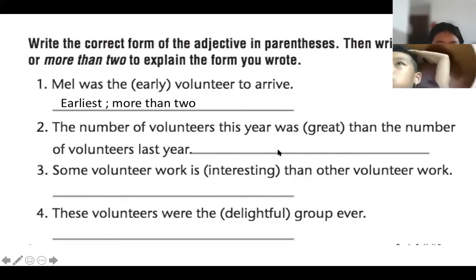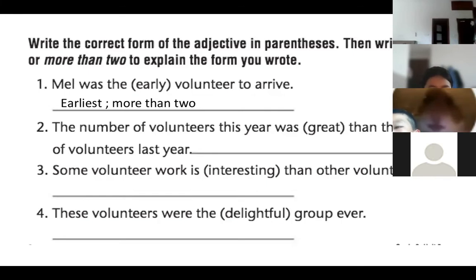Number two, the number of volunteers this year was greater than the number of volunteers last year. What do we think with this one? I think the word directly changes to greater. Good, so can you give me the full sentence? The number of volunteers this year was greater than the number of volunteers last year. Good.